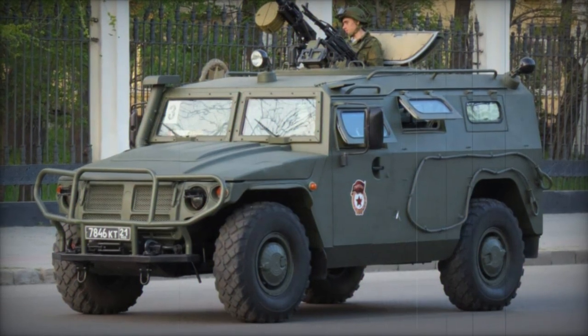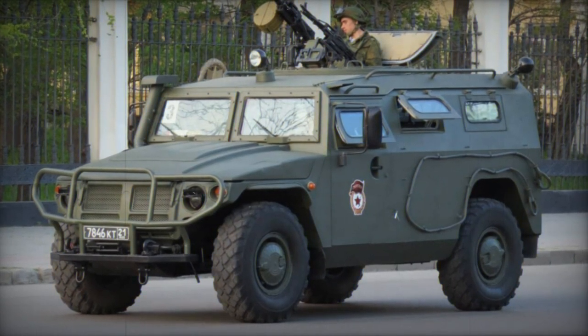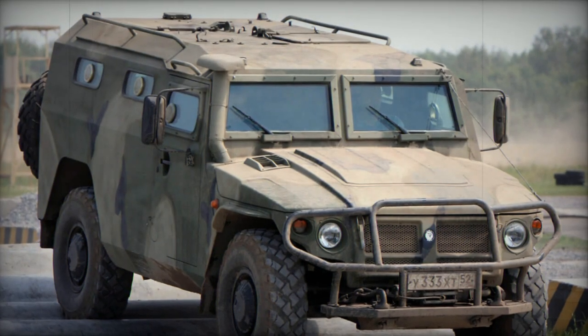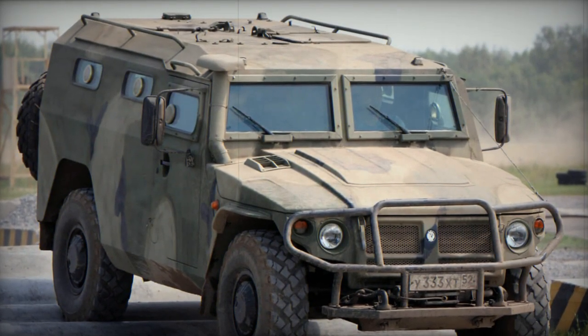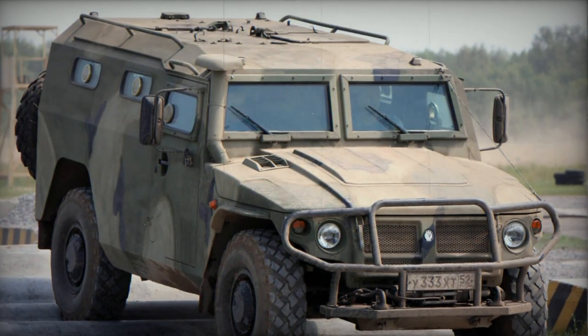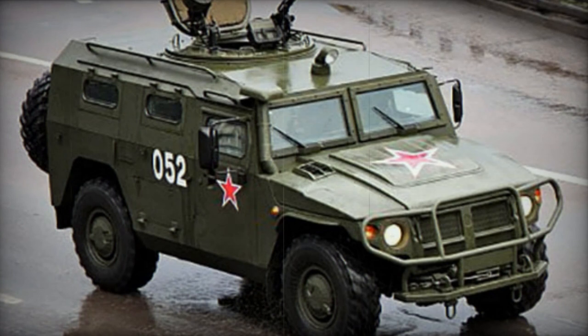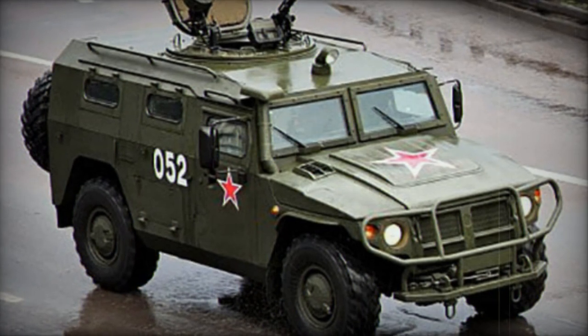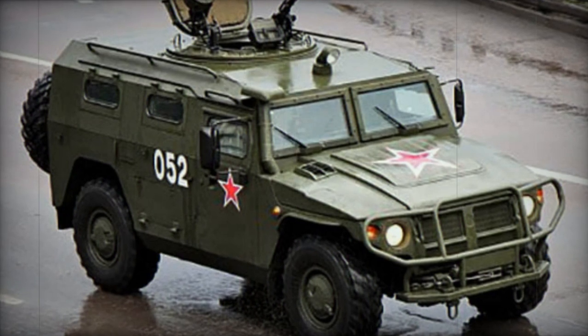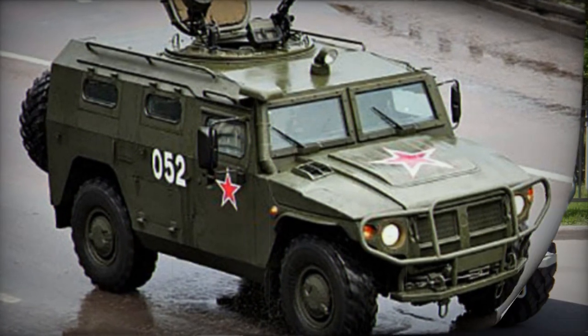Internal security forces make use of the SPM 1. Other variants include the GAZ 2330 unarmored Mark and the 5-door GAZ 23304. The GAZ 23301 and GAZ 23302 are 4 and 2-door haulers, respectively, with a flat bed. The GAZ 233013 is an unarmored 3-door Mark.